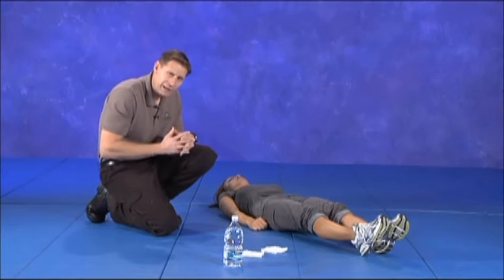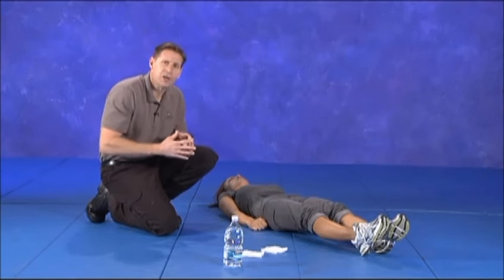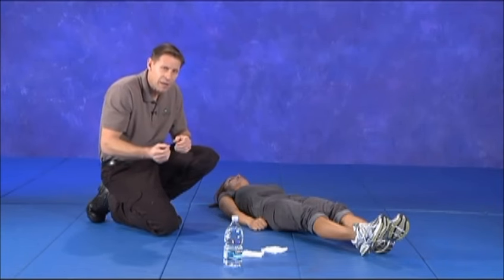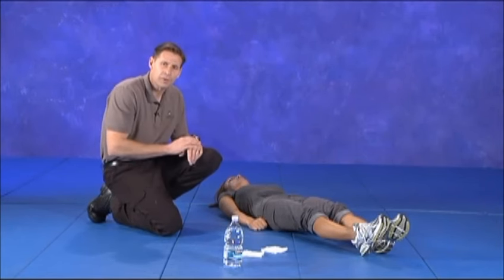And even on a hot day like today, we may even cover Lori up, because now that we've cooled her down, she may start to shiver because she's going into that shock state. So the heart rate will be fast, the respiratory rate will be fast, and she may even complain about chills. And in that case, we'll cover her up.